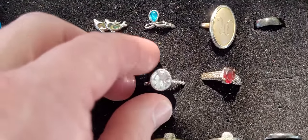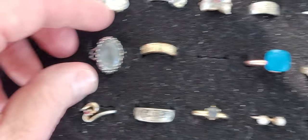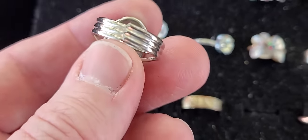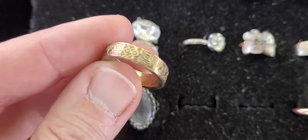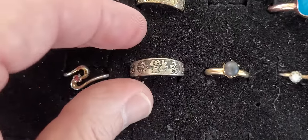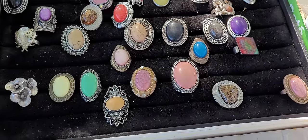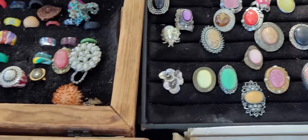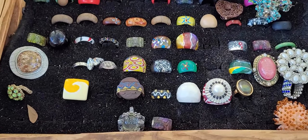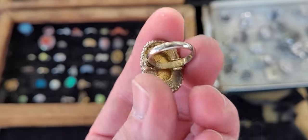I don't know if it's a ring or not, but you can definitely use it as a ring, so that's okay. It's okay to be different. It really is. It is okay, isn't it? This is adjustable. It's not very heavy. And there's another one of those. So we're looking. We're packing hard today.